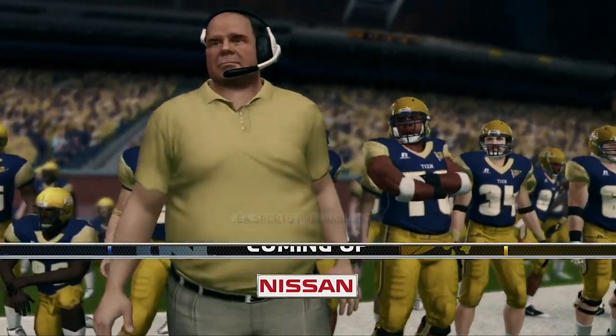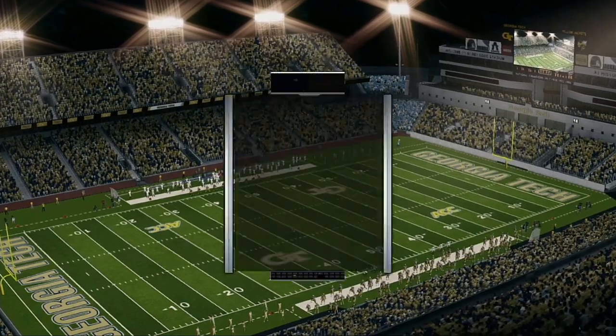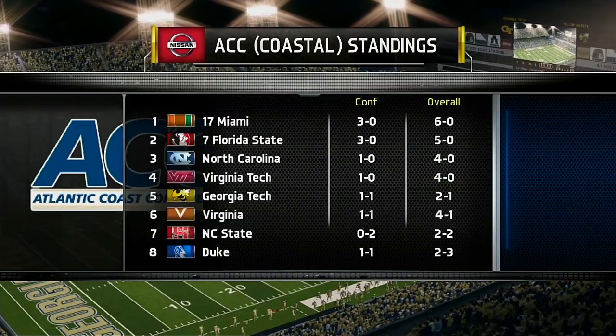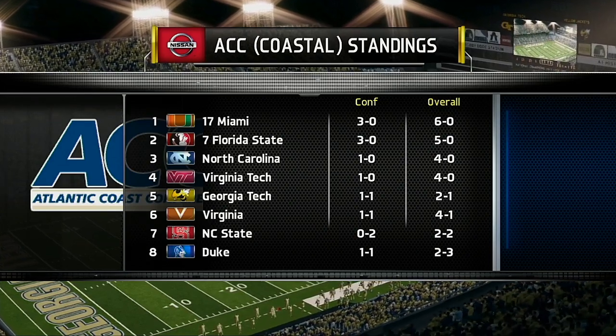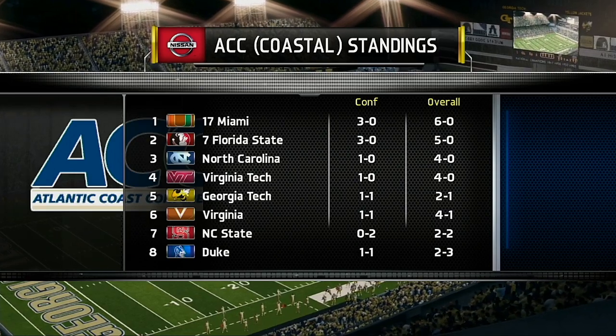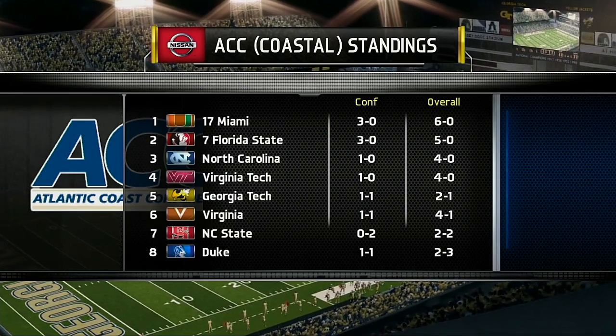Innovation that excites. It's not that you can't score on these two defenses. It's just that they make you earn every yard and certainly every point. Points are going to be at a premium. When you get an opportunity, you'd better take advantage of it against these two teams.